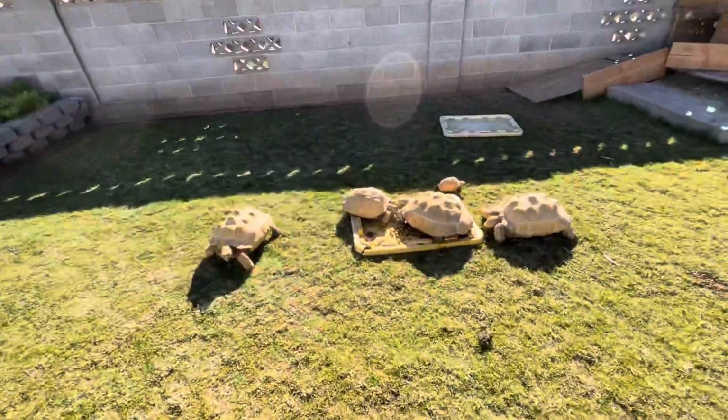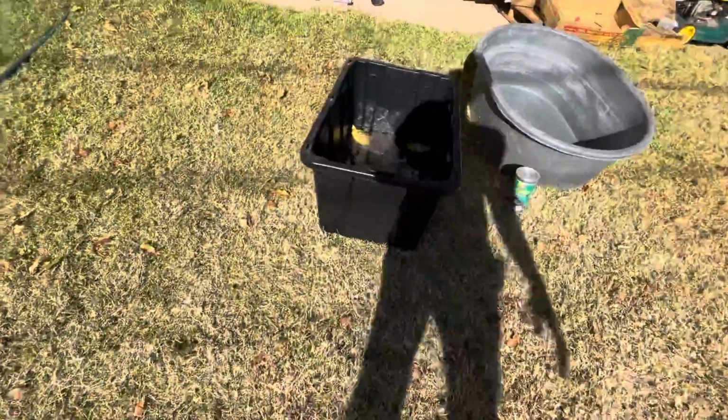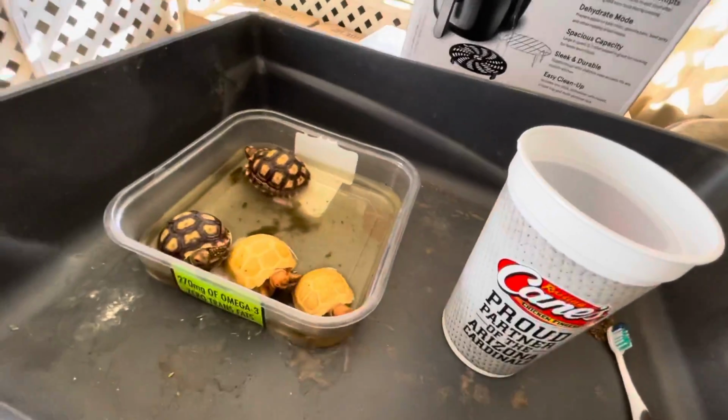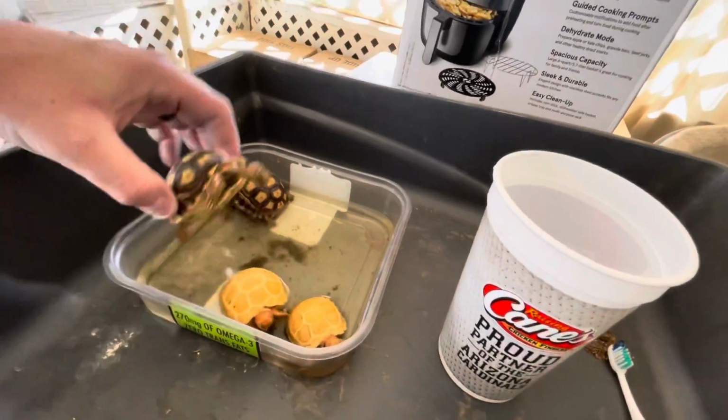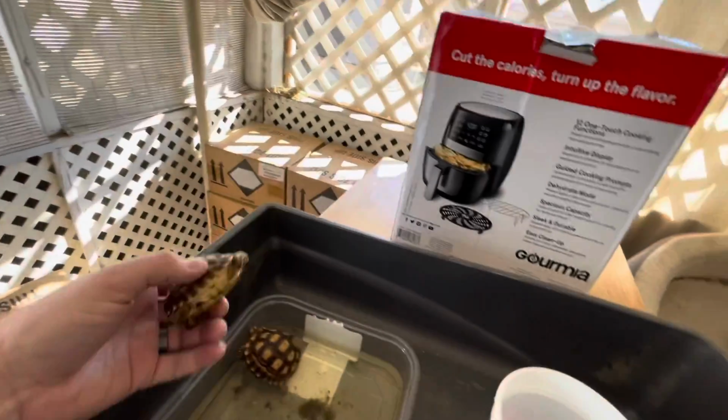But anywho, tortoises are eating. And we're gonna get them out of their soak and start the dry docking again. But this is gonna be a wrap for today's video, guys. I know it's a lot of time lapse, but I wanted to get you guys some sort of update. The sulcatas here have been soaking for probably about 40 minutes. So I'm gonna go ahead and put them back. I mean, look at how gorgeous these things are. They're growing so well. Go ahead and get them put away.